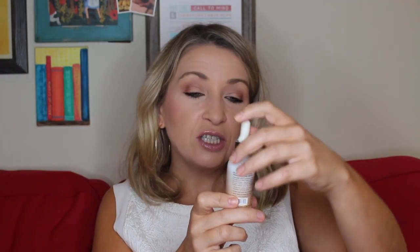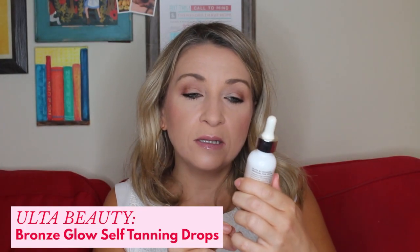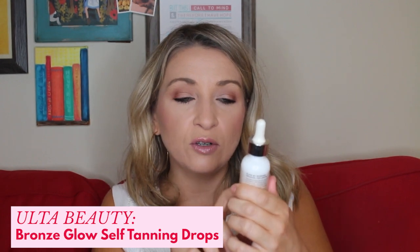I did finish the Ulta Beauty Bronze Glow Self-Tanning Drops. These are their Glow by Morning Gradual Tan Drops for face. Y'all, these work. And these are super cheap compared to the, oh gosh, I'm using them right now, but I'm using it for body. I've been putting the drops in my body lotions because I just can never get rid of them on the face.